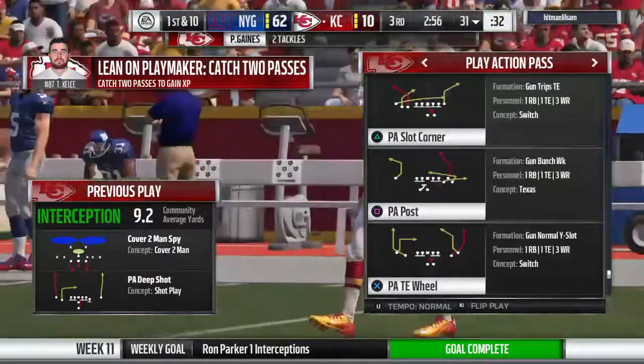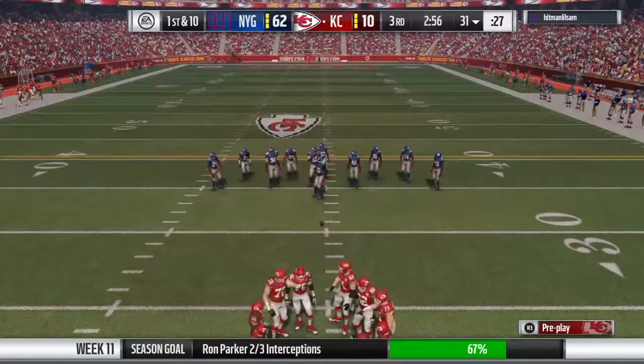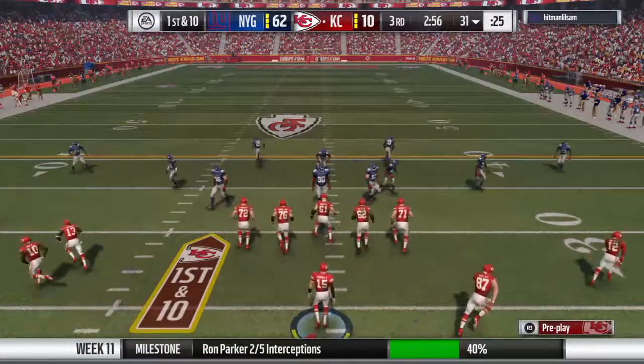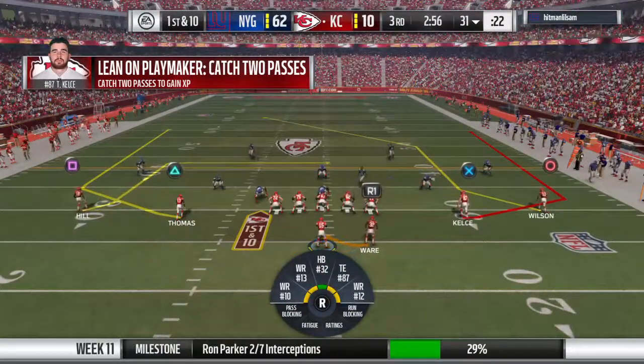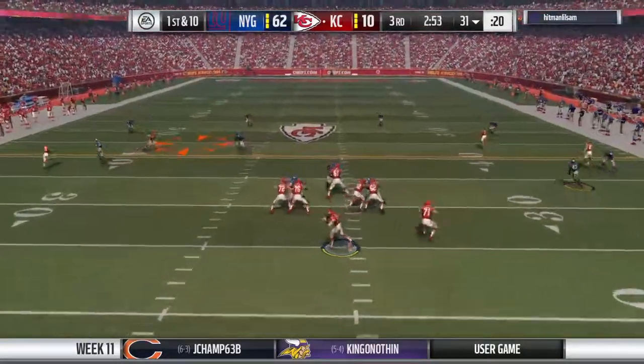And following the interception, just any interception, are you a little bit more cautious when you start that next drive, or do you just throw that out the window? I think you are. I don't think there's any way you can run back out there and go, totally didn't affect me. Let's just go ahead and be loose with the football again.